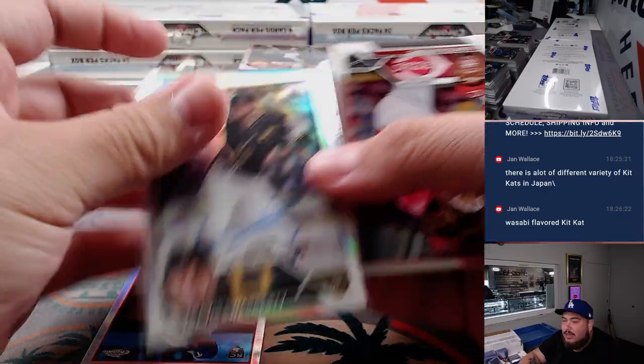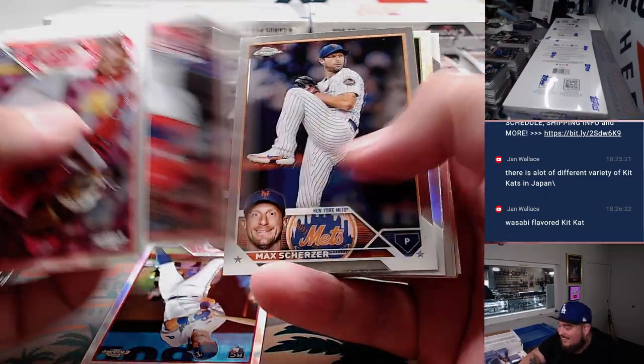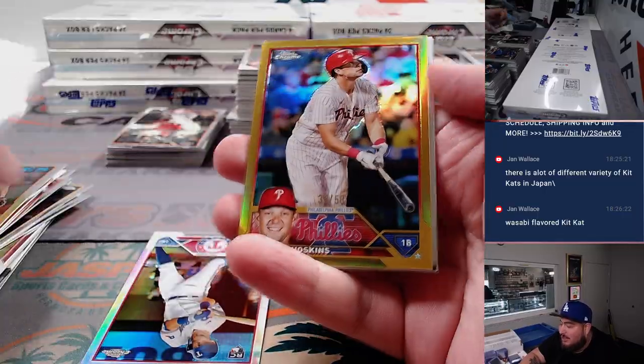Swaggerty to $4.99. There's a wasabi, ugh. Nasty. Yeah, see, I would have never tried that in my life.